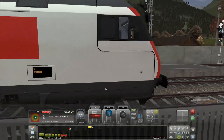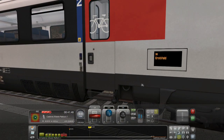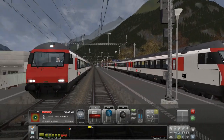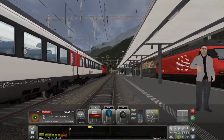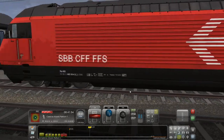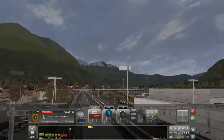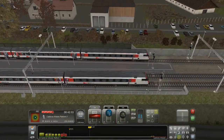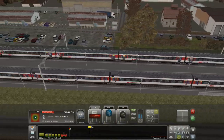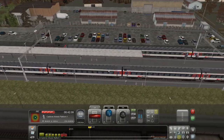Erstfeld. Okay, mind you, both say the same anyway. Doesn't help. As we go and find out who's at the back. 460.034. In fact, is that a slightly shorter train than us? What have we got here? 1, 2, 3, 4, 5, 6. Yeah, he's got a carriage more than me.